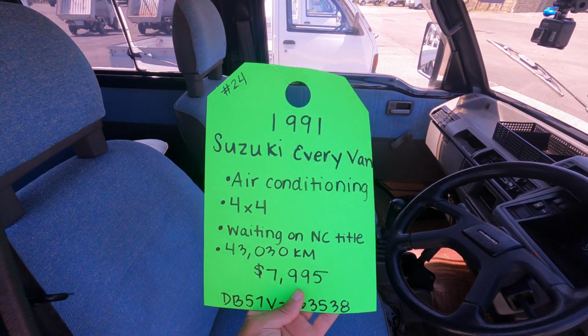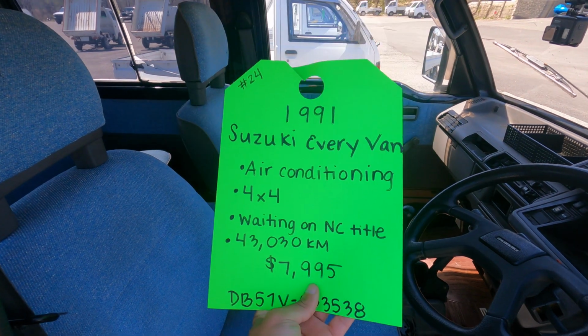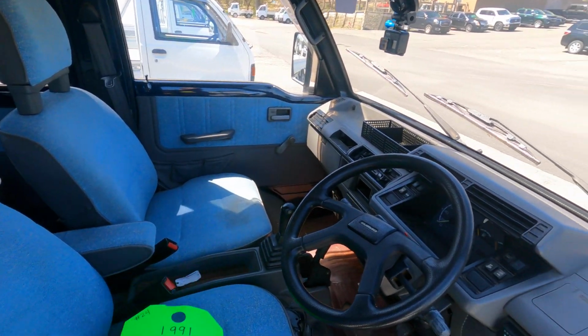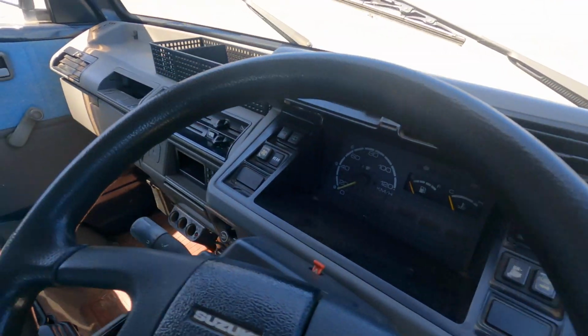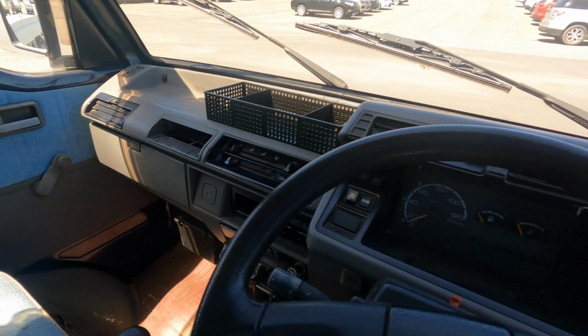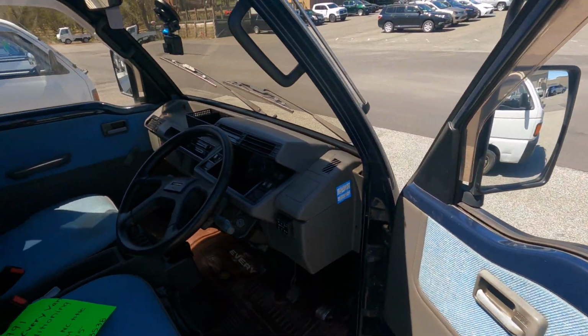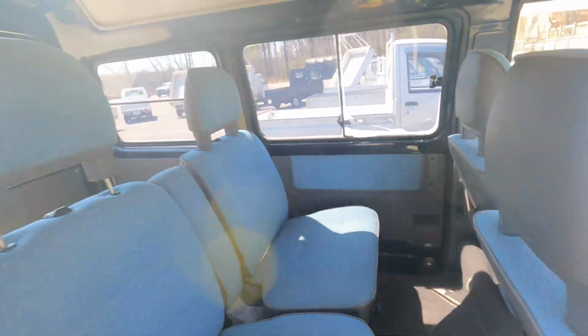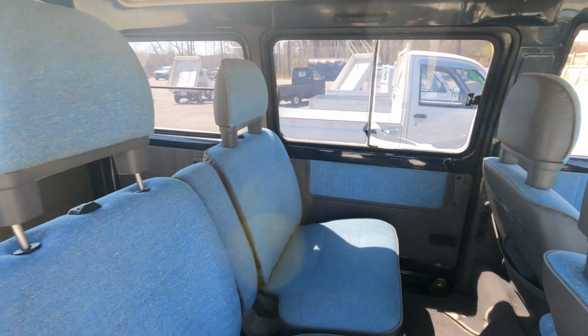This is a 1991 Suzuki Every van, air conditioning, full-time four-wheel drive, 43,000 kilometers. This one also has just as much amenities as I do. Has rear heat, AC, rear wiper. Doesn't have power windows, but that is very common on K-vans, so I'm not gonna really give that a flaw. Like I mentioned before though, there's a K-van comparison video if you guys want to see features and stuff like that, but we're not really gonna get into it too much.